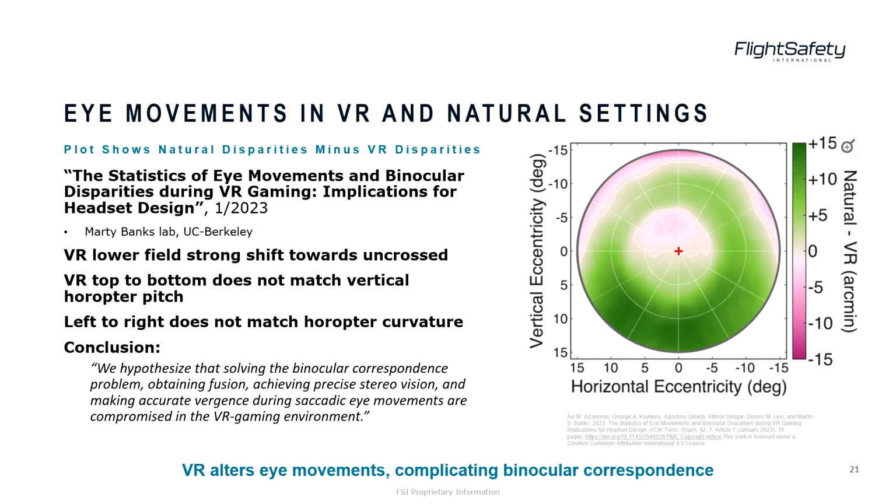So in the lower visual field, where you're looking near, it shifts away from crossed towards uncrossed. It does not match the vertical tilt of the horopter, and it does not match the curvature of the horizontal horopter. So I'm just going to quote the authors' conclusion. I mean, these guys are top authorities in the field. "We hypothesize that solving the binocular correspondence problem, obtaining fusion, obtaining precise stereo vision, and making accurate vergences during saccadic eye movements are compromised in the VR gaming environment." Doesn't mean it's impossible, but that's a thing that is happening.